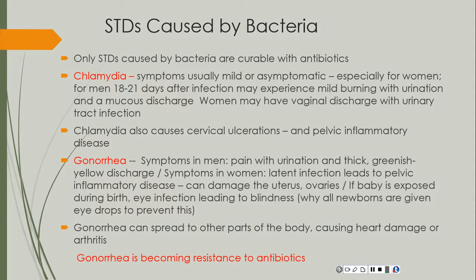For men, there are symptoms about 18 or 21 days after an infection. They may experience mild burning with urination and a mucus discharge. Women may also have a vaginal discharge with a urinary tract infection. Chlamydia also causes cervical ulcerations and pelvic inflammatory disease.